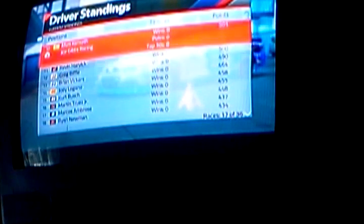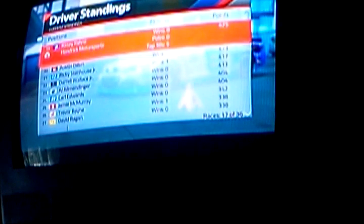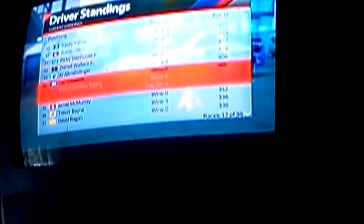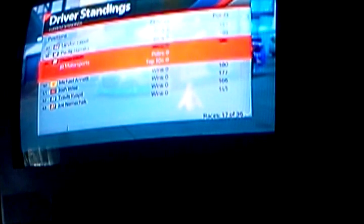And the only drivers that have a win but are not in the chase, because they have to maintain a top 30 position in owner points, are Austin Dillon, Ricky Stenhouse, who got his first win back in Texas, and Trevor Bayne, who won, I believe, the Coke 600. I really can't remember which one of those races he won at. And then all the way back, the last car to remain is Joe Nemechek, the last car in last place of the points.